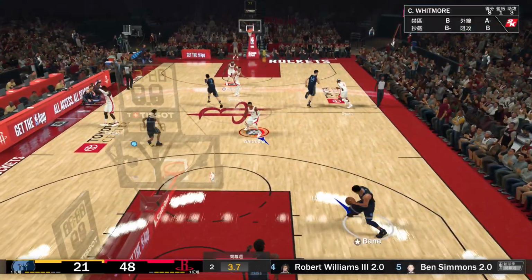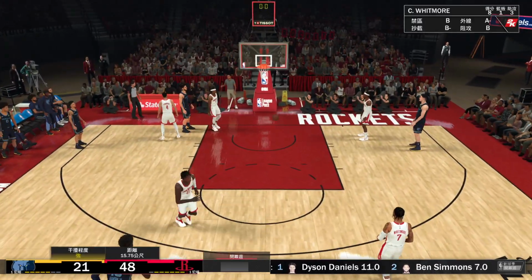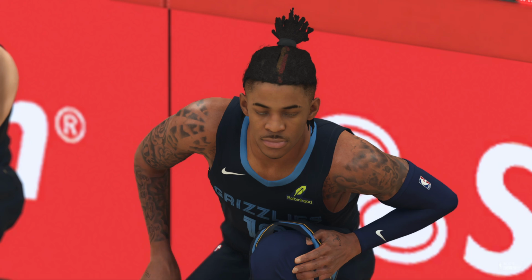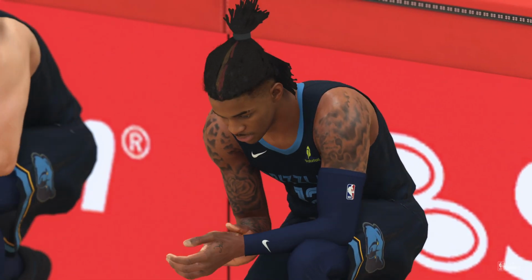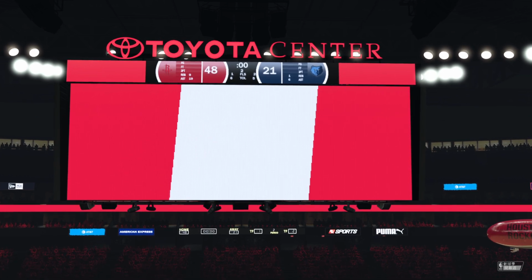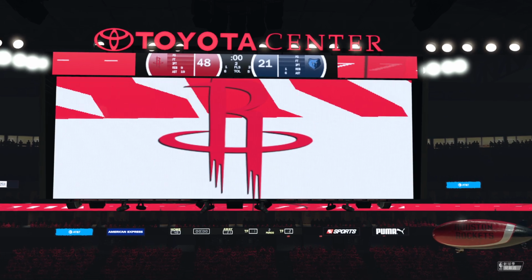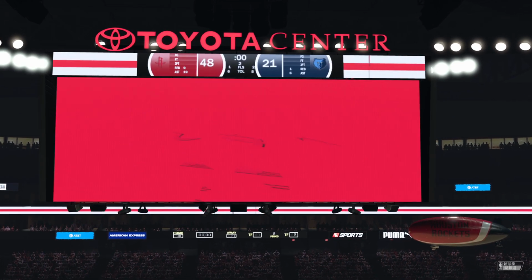Of the two offenses here tonight, you can tell theirs is just a bit more in sync. Well, I think it's because they're calling sets that really match up well with their personnel. And so it's Houston rolling along with a 27-point lead as we wrap up the quarter. And they're winning the turnover battle very easily in this one. We'll get right back to the action when we return.